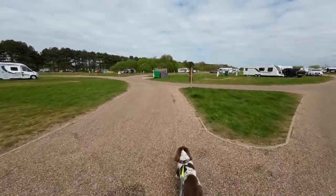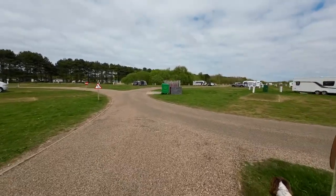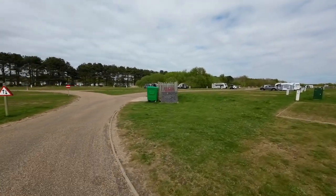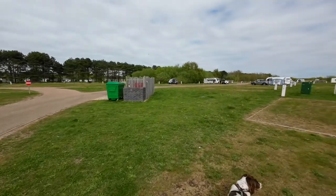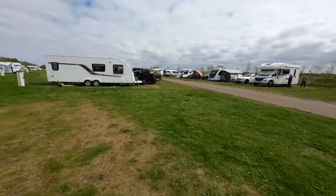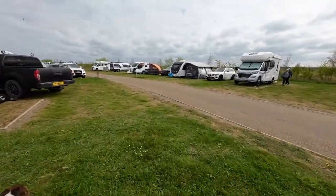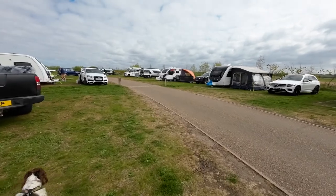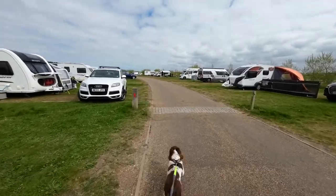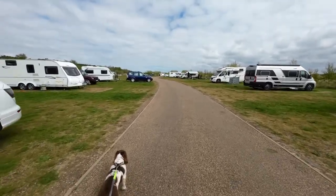Just on the centre here, on the figure of eight, you've got another bin area, chemical waste, and your wastewater, drinking water, etc. I won't show you that, guys. We'll just keep heading round. Looks like this is a busier section at the moment. It's definitely more caravans and motorhomes.